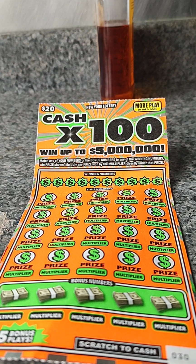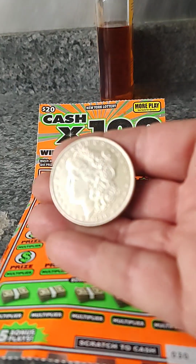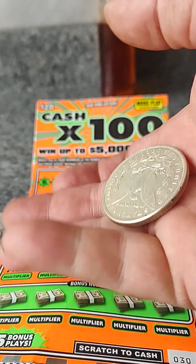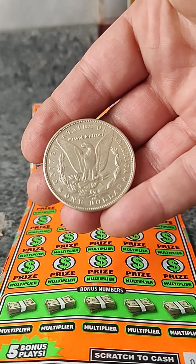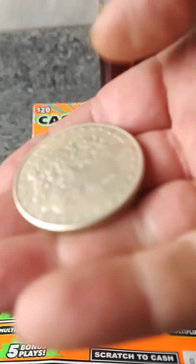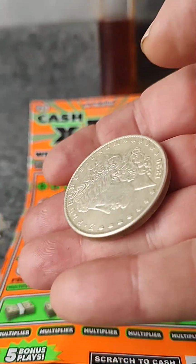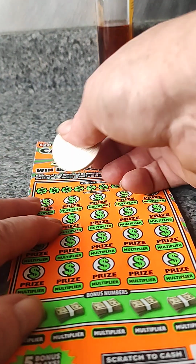But I was looking through my grandma's closet and I found an 1890 Carson City Morgan dollar. That's pretty cool. It's in pretty good shape too. So it's an 1890 Carson City, and I'm gonna use it to scratch off my $20 Cash Times 100 scratch-off.